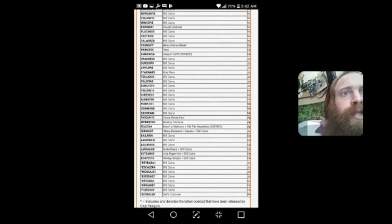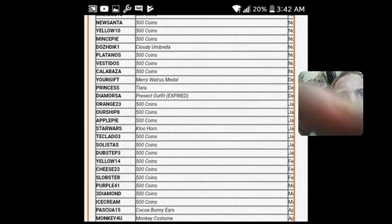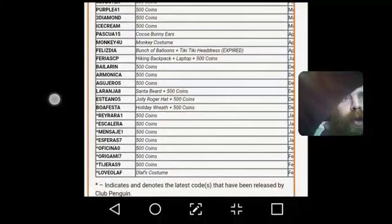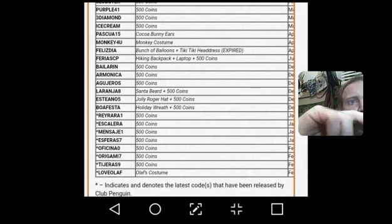These are some of the codes I talked about last time for Club Penguin to get different things, like 500 coins mostly. New Santa, Yellow Tin, Calabaza, Princess, Apple Pie, Cheese 23, Ice Cream, Monkey, Boa Festa, like Mephisto, it's a demon name combined with a snake. Love Loaf or Olive.